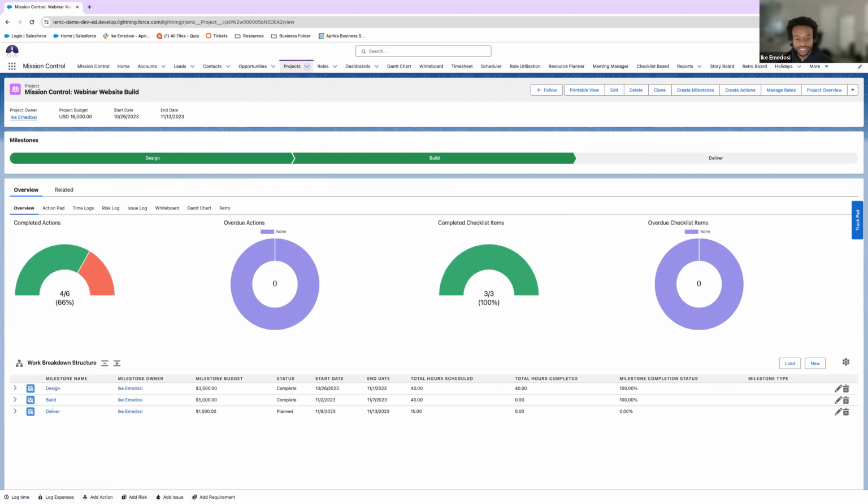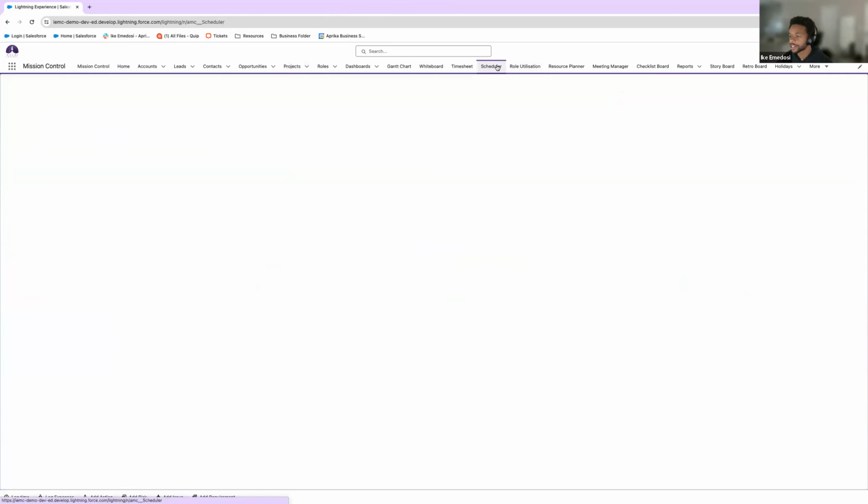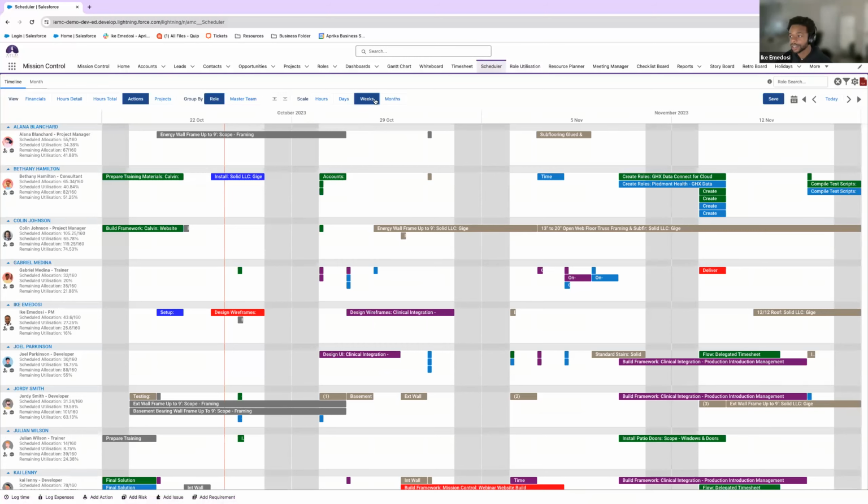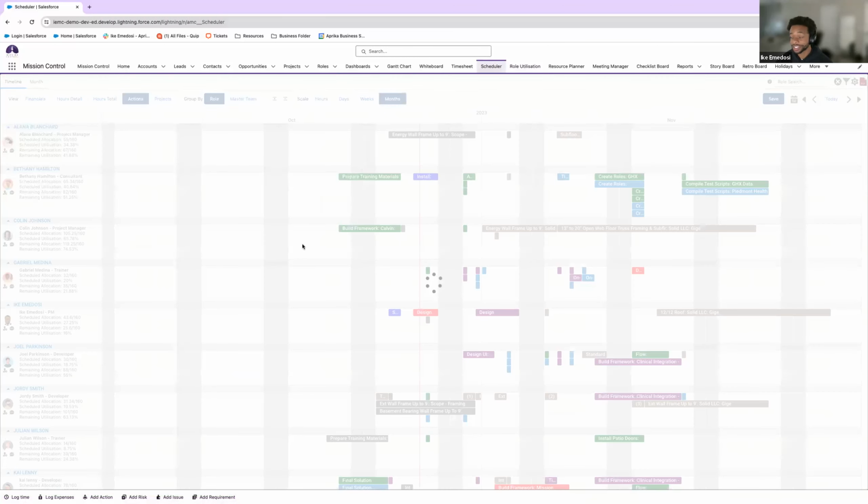And viewing resources, is there a way to see a monthly view instead of weekly? Yes, sir, there is. So let's go ahead and look at the scheduler. And then instead of looking at days, we can look at weeks, which is going to give us a 52-week span. And if you want to look at months, you absolutely can. It's going to look like a lot, but you can absolutely see months.